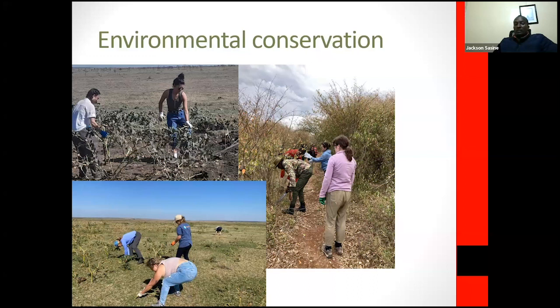Among the other activities that they do, they also help in conserving our soil, controlling soil erosion, especially on our roads and in some other gullies that are found within the conservancy. The volunteers are doing very critical work in ensuring that there is soil retention within the conservation area.